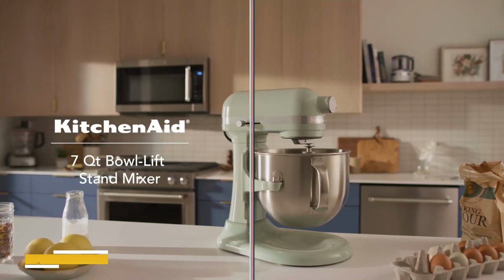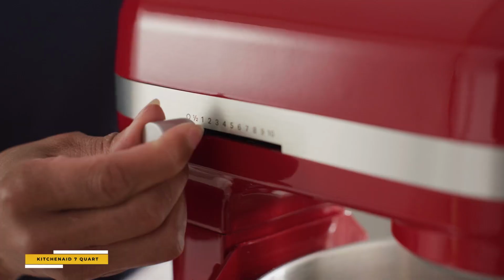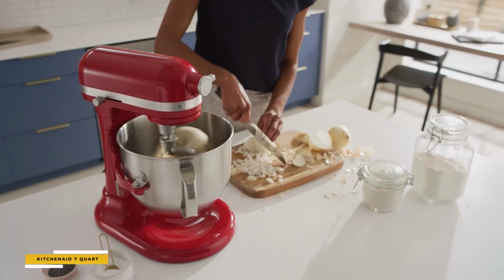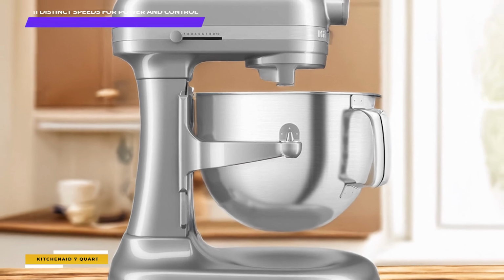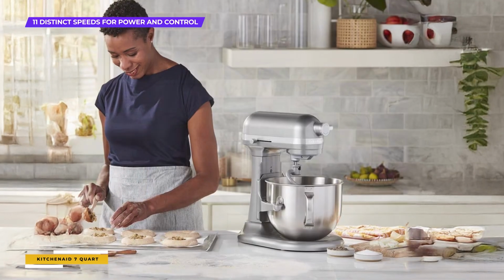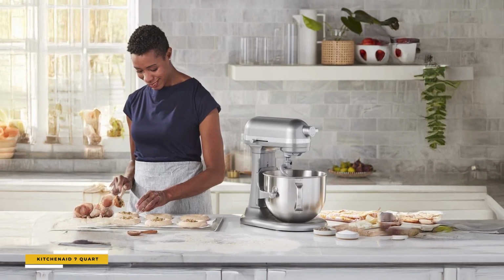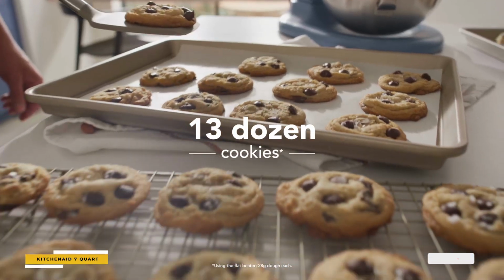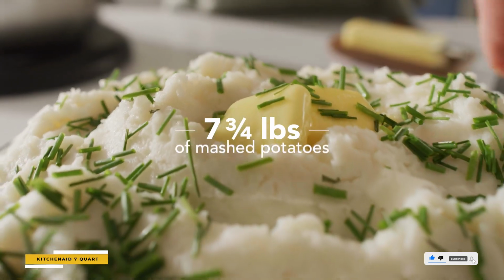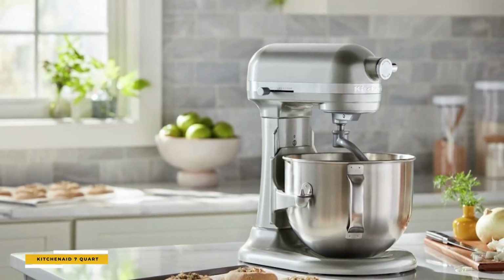KitchenAid 7-quart. The KitchenAid 7-quart Bowl-Lift Stand Mixer is a powerhouse designed for serious bakers who need performance and capacity. With double the power in the bowl compared to the classic tilt head models, it effortlessly handles heavy tasks like kneading large batches of dough or mixing thick batters. The 7-quart stainless steel bowl can accommodate up to 13 dozen cookies, over 8.5 pounds of bread dough, or 7.5 pounds of mashed potatoes, making it perfect for big projects or holiday baking.